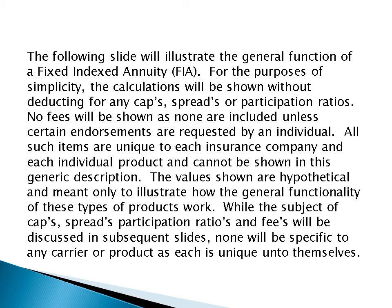These are not variable annuities. These are not guaranteed multi-year annuities. These are fixed indexed annuities. I want you to understand how they work in a functional way so that then we can go about addressing all the other questions that hopefully you will have after.